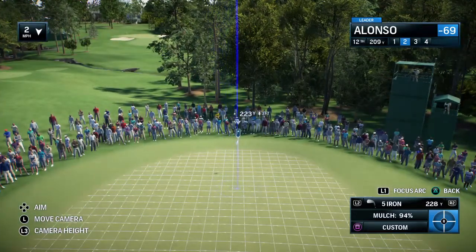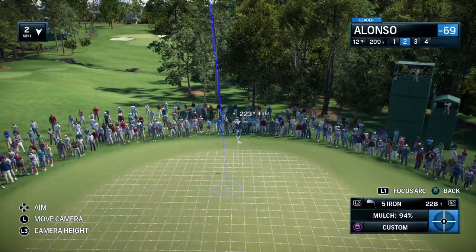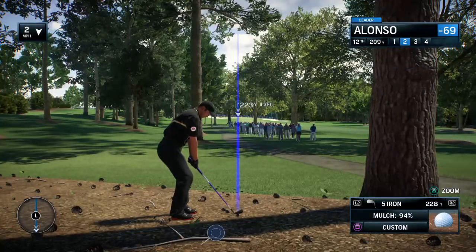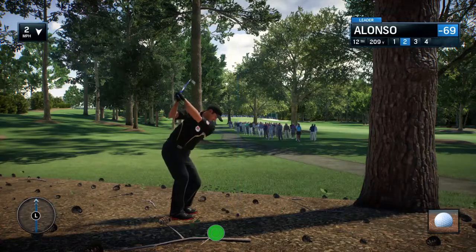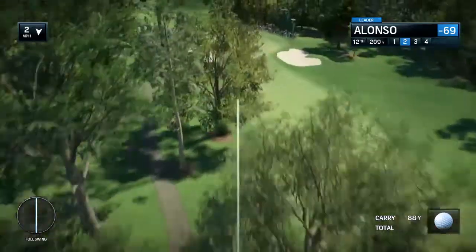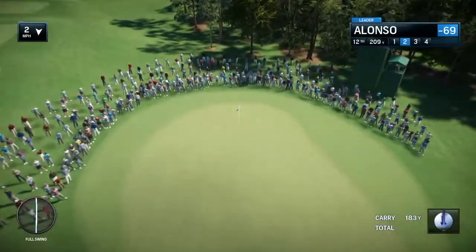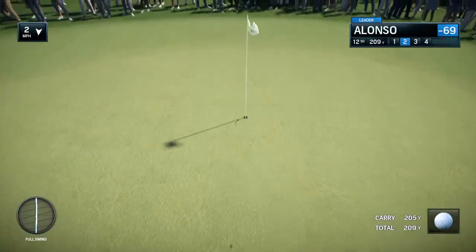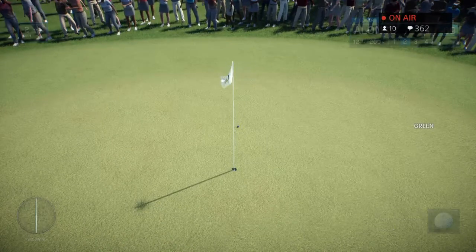Obviously, we got lucky. I can still get it up on the green here. This could be a good one. All right. And that's how you play the game, right there.